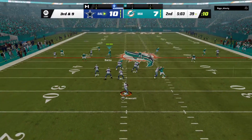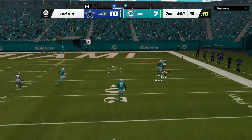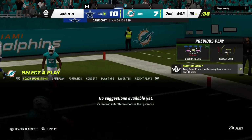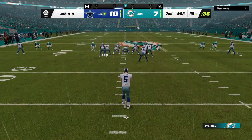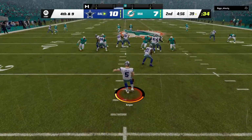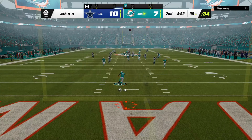Play action now. Prescott. He's going to float this one deep right side. And unable to connect. Incomplete. I'll give them credit. They took their shot, but it's going to bring up 4th down. On is the punter, Brian Anger, to kick this one away. He steps into this one, and this is a rocket.